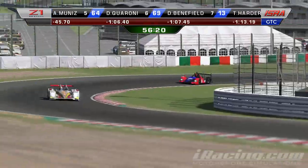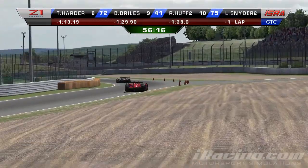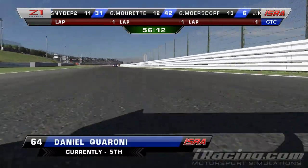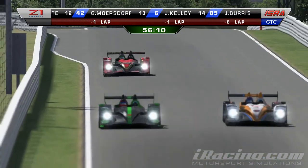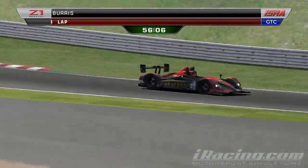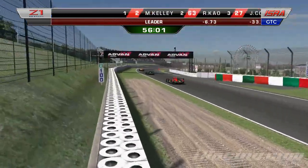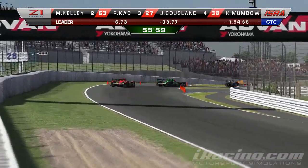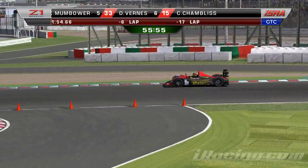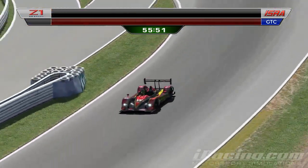And we've got a battle in the HPDs now starting to develop. Qualroni running in 5th place at the moment, and this is a pretty good shot to look at the man that he's trying to hold off. It's Daniel Benefield, and he's managed to close the gap between himself and Qualroni that had grown after their first pit stops, which was quite a while ago now. So both of those guys having fairly consistent middle stints, and now that's quickly becoming a battle.